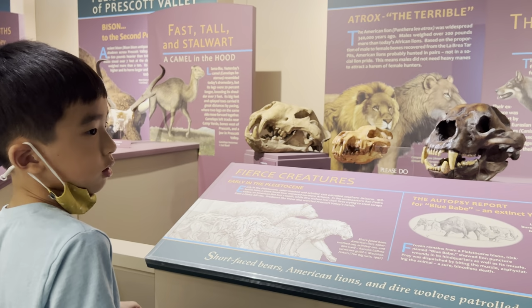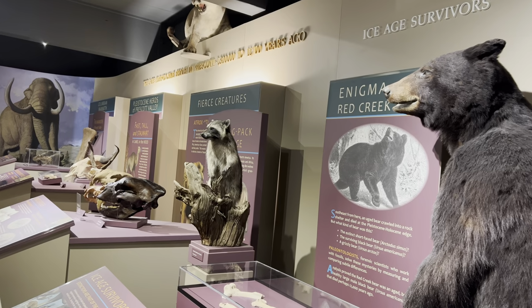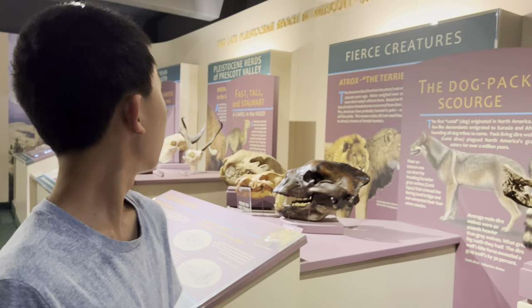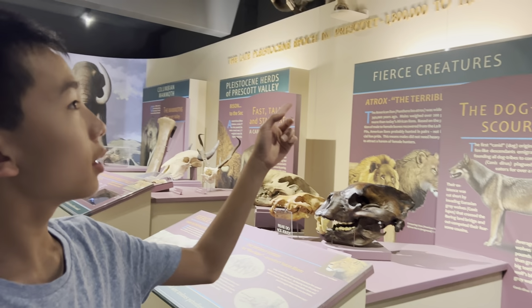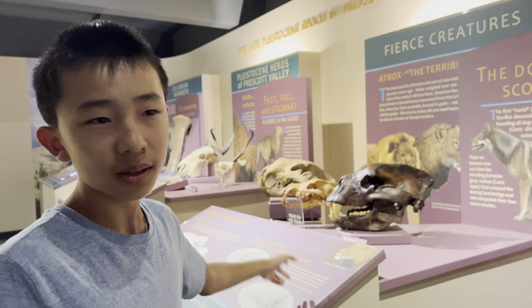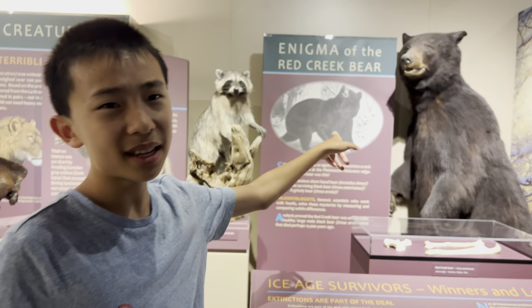I think here's where a lot of the words come. Maybe. Oh, prehistoric axe. Oh, okay. All right, and I go. Oh wait, what is this? Oh, okay. These are all ancient animals, but I think these two are Ice Age survivors.